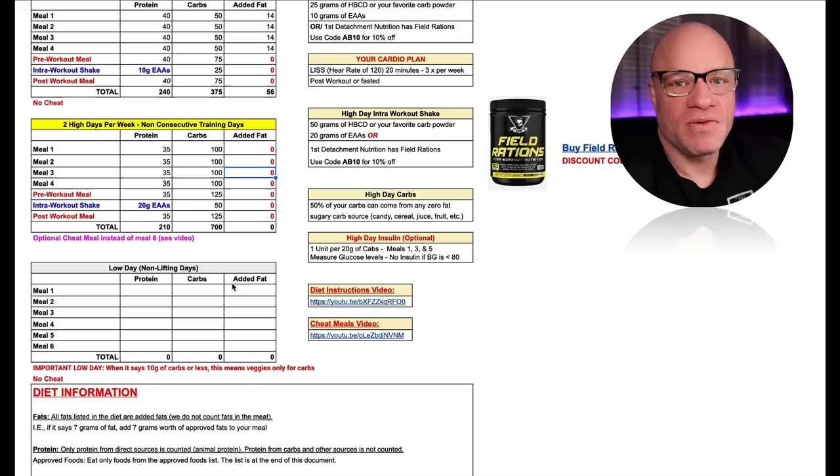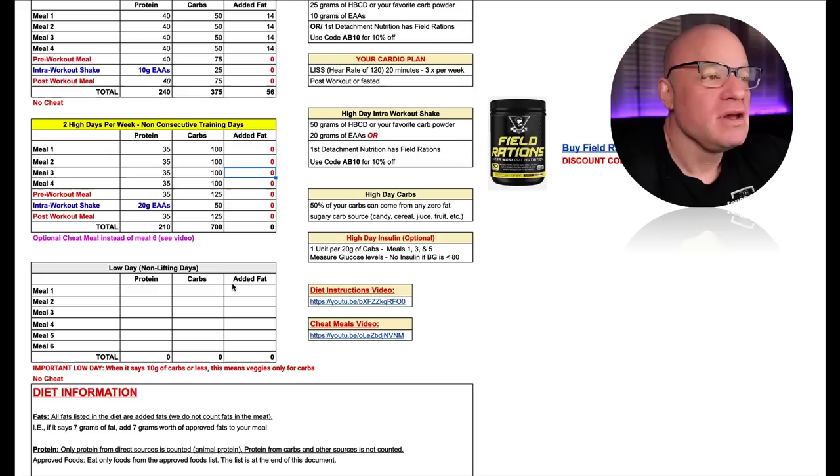You can make an argument that fats have other purposes in the body for cellular repair, vitamin transport, yada yada yada. There are no essential carbs. There are essential fats. There are essential amino acids. There are no essential carbohydrates. So carbs are our wild card here.